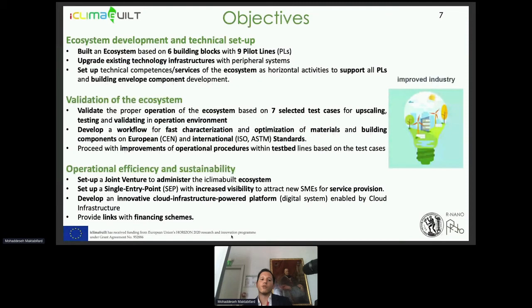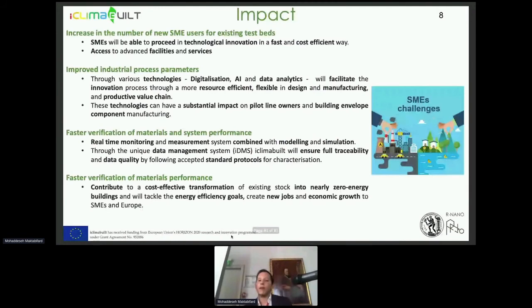And in parallel, the operational efficiency and sustainability aspect of things is setting up a joint venture with the partners to administer this ecosystem through a single entry point, developing the project linked with an automated workflow, database, a digital system, and cloud infrastructure for this aspect, and also providing both the company and the external ecosystem users with financing schemes. Oh, sorry. So I'm not going to go through all the impact aspects.